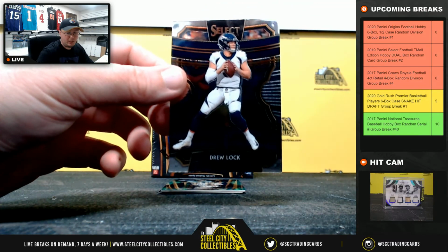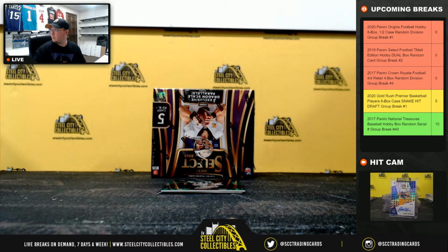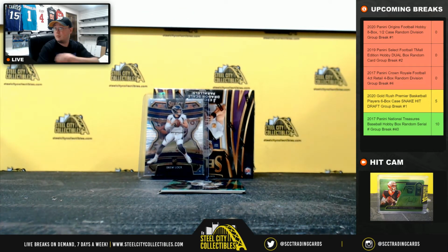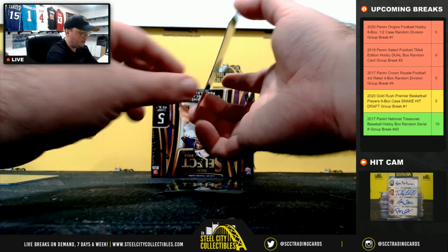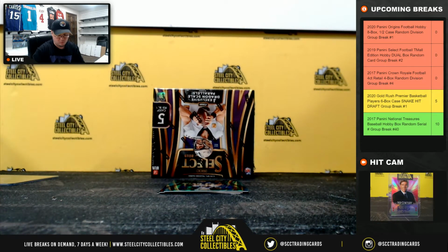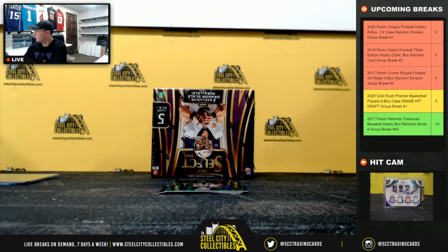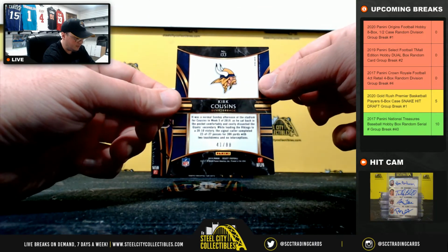Start off with another nice one, a Drew Lock rookie. Next up, rookie Tony Pollard, numbered 77 of 88. Next up, Kirk Cousins, 41 of 88.